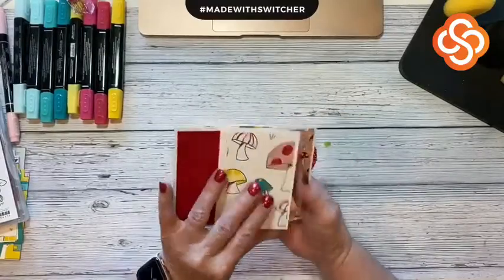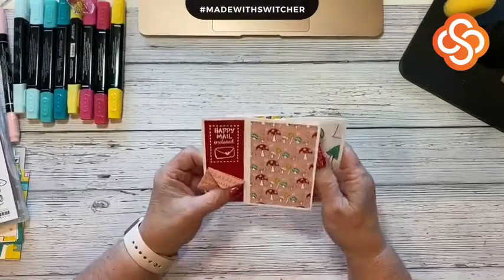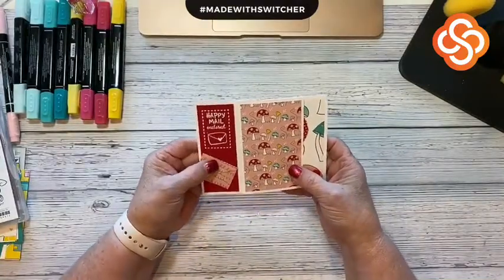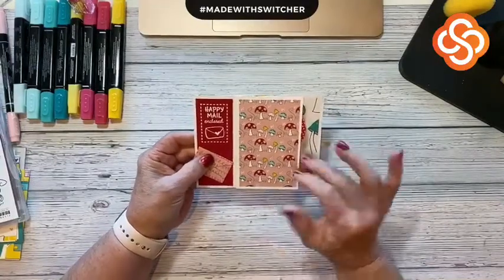And see, I did the same thing on this one. I've got a little bit of hanger over. Now, if I used a little bit bigger envelope, like a 4x6, yep, it would work. No question about that. But I've got to keep working on that.